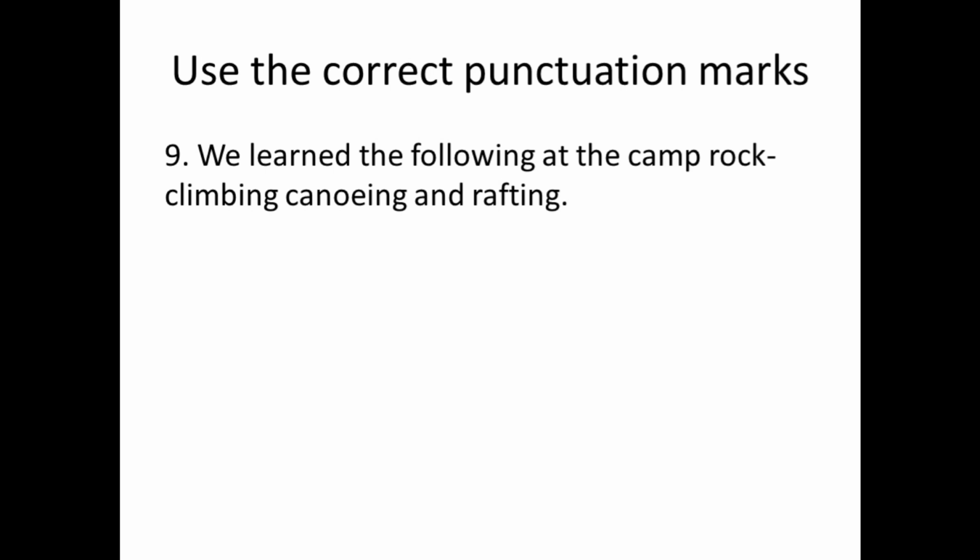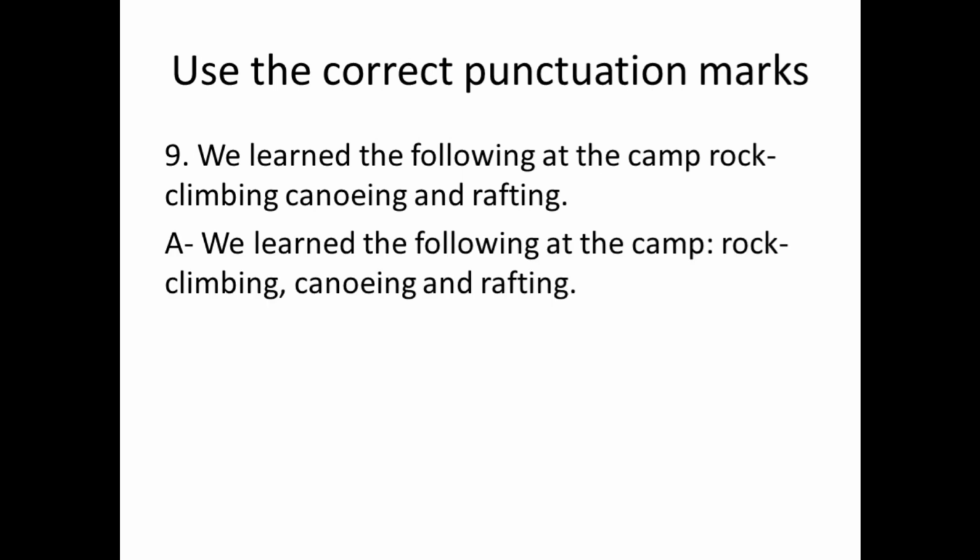The next one. We learned the following at the camp: rock climbing, canoeing and rafting. So these are the different tasks that they learned at the camp. Can you guess? Okay. We learned the following at the camp: colon, rock climbing, comma, canoeing and rafting, full stop. Here the colon is used to introduce a list.